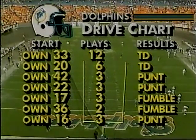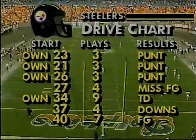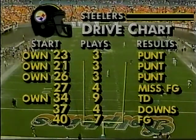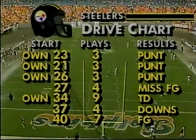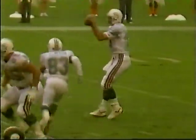Pittsburgh, on the other hand, has been very, very good at handling this bad weather. They started out slowly, and once they got the breaks, they took advantage of it. And a major scare for the Dolphins: Marino came in with some bruised ribs.